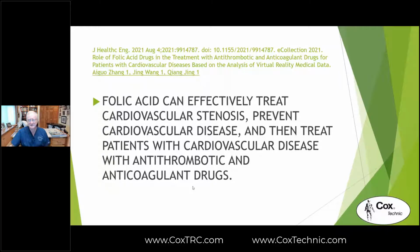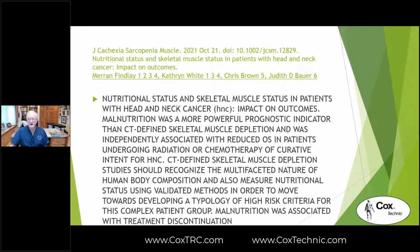This paper again came out August of this year. Folic acid can effectively treat cardiovascular stenosis and prevent cardiovascular disease, and patients with heart disease are then treated with antithrombotic and anticoagulant drugs. This paper I just put in for you is from the journal Cachexia, Sarcopenia and Muscle, on the nutritional status and skeletal muscle status of people with head and neck cancer. Read the paper. It shows that in people with head and neck cancer, the improvement in skeletal disease progression and outcome is far better in patients who take nutritional support.